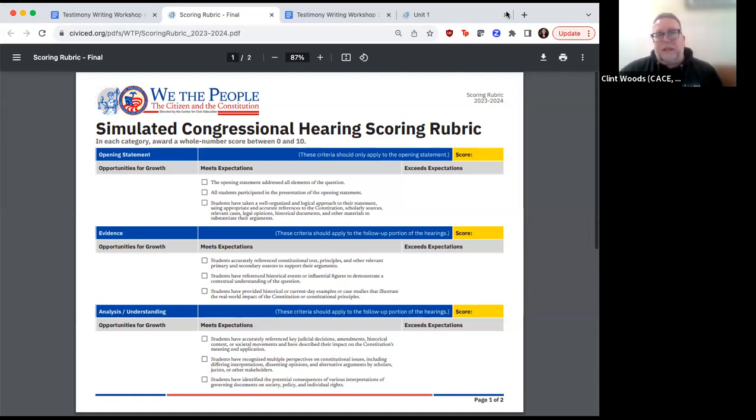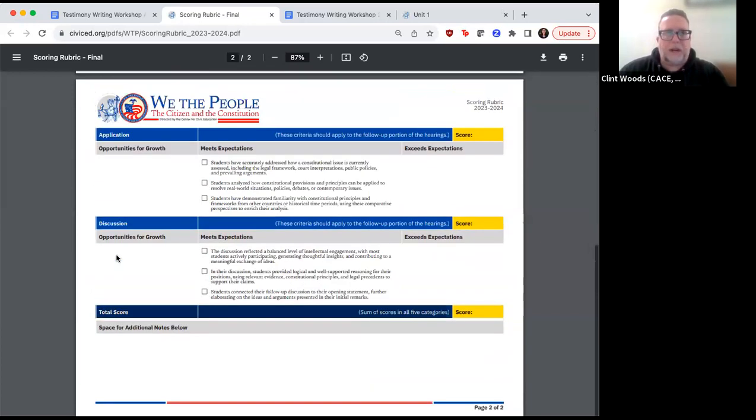So the last thing that I want to focus on in the new rubric is, Sabrina, if you can go to page 2, that last category, the discussion category right there. That discussion category essentially melds two of the previous categories.